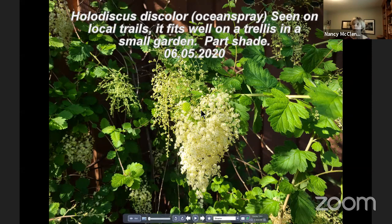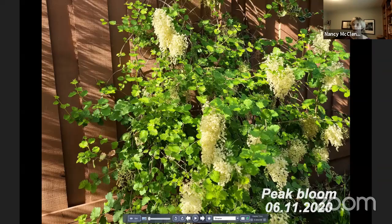Which I didn't have room for, so we decided to put it on a trellis, and it's done very well on the trellis. It's actually at peak bloom right now, and I took this picture just two days ago. The bumblebees love it. I was hoping to get a video, but I did not. Sorry, bumblebees travel fast.